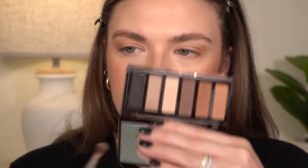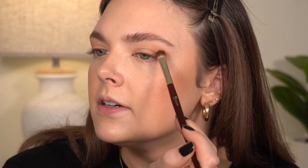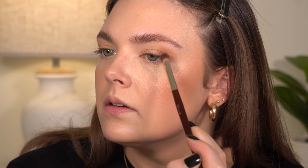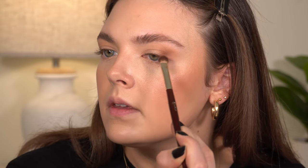Okay, then I'm going to take a smaller little brush. This is also from BK Beauty. It's the 203. And I'm going to go into the next shade, which is this shade right here. I thought at first when I looked at it, this shade was more of a gray, but it has a little bit of a purpley undertone to it, like almost like an eggplant color. It's really pretty. And so I'm getting just a little bit of that color on this brush and just tapping it off. And again, I'm gonna keep my eye open and just basically deposit that color right where I want it. Kind of bring it down to the lash line.